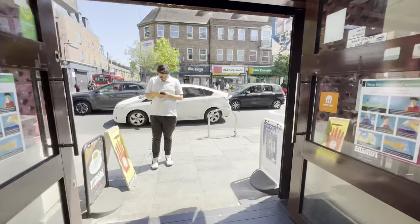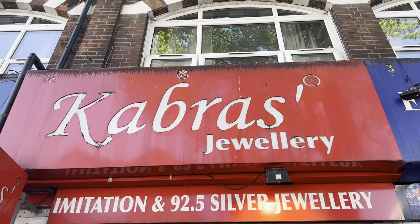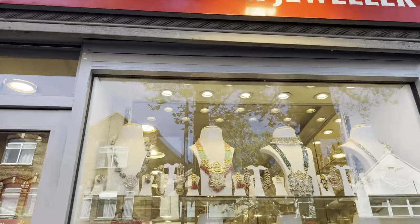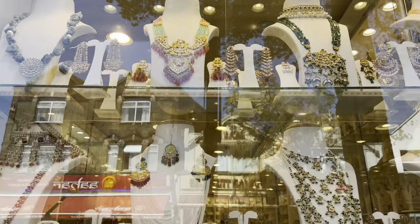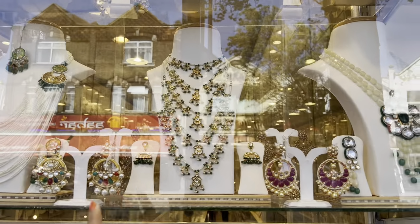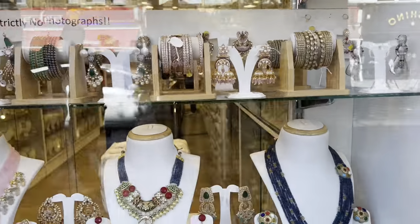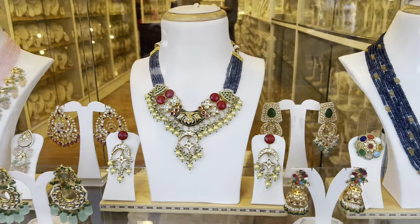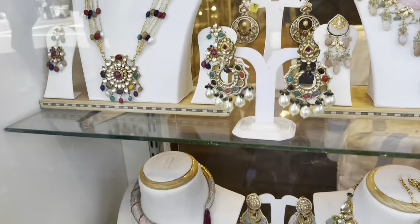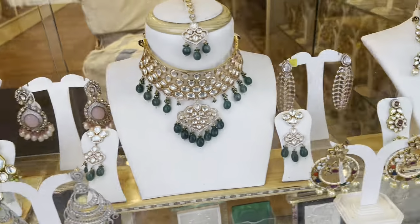Okay, out of the shopping center now. Kabra's Jewelry. They have imitation and 92.5 silver jewelry, and their designs are so good. They also have something that Deepika wore for her wedding. Love these kind of necklaces. Wow, look at their designs. They have such an amazing collection.